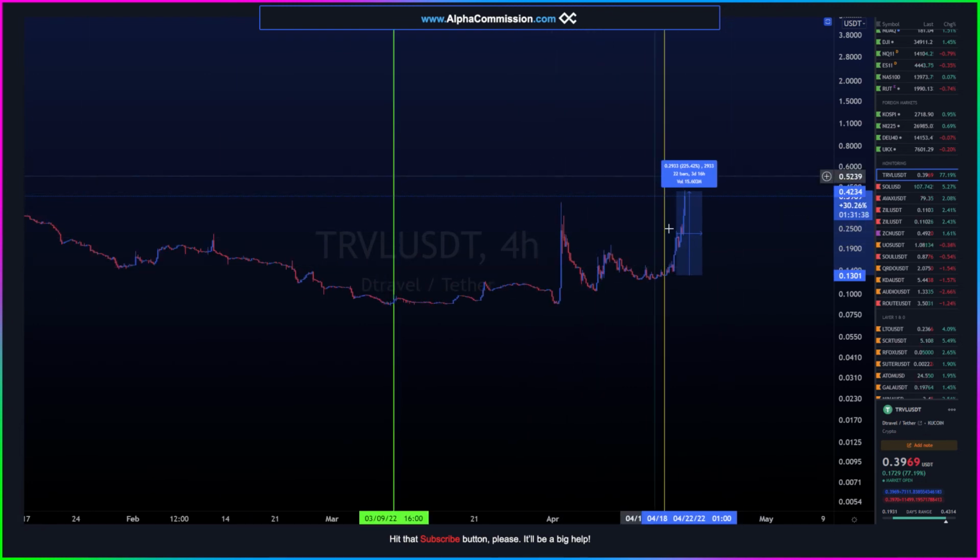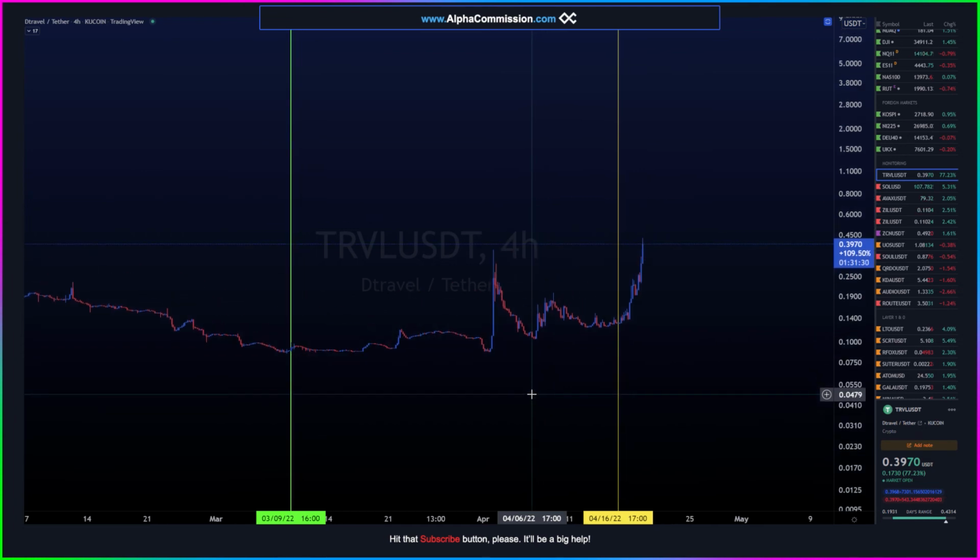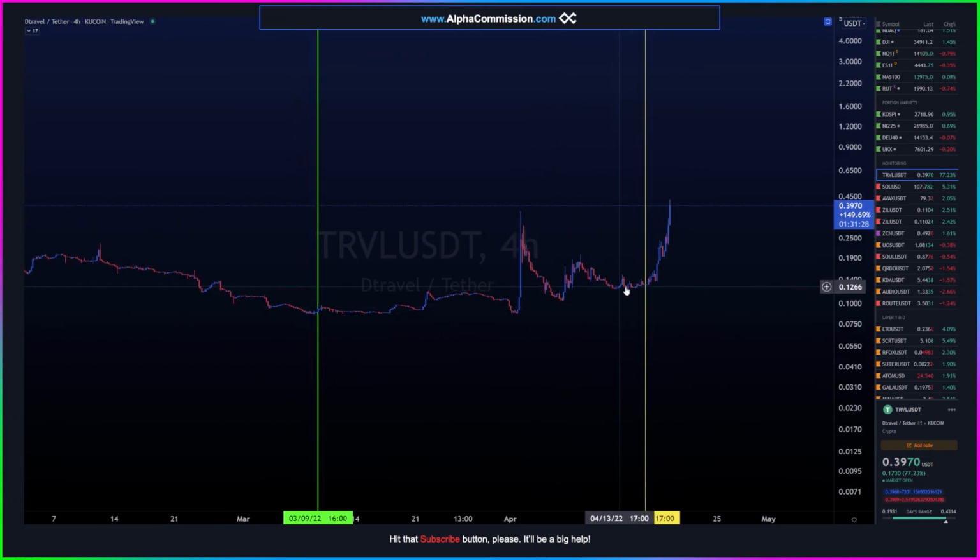And this thing may even still be going, I don't know. But it could be risky. You see this major retrace, right? Just understand this thing already pumped. You don't chase pumps. You try to get in on a low, right?